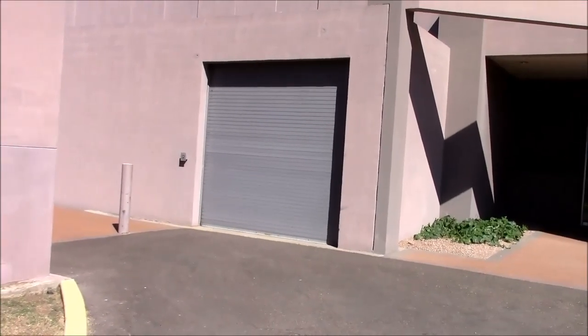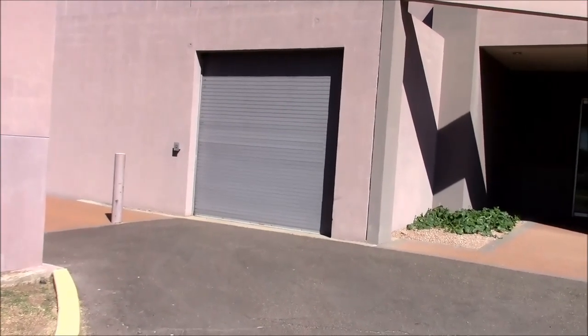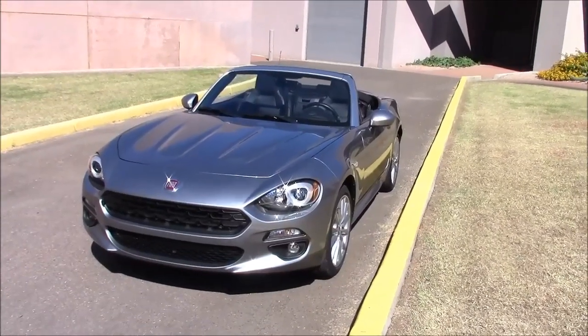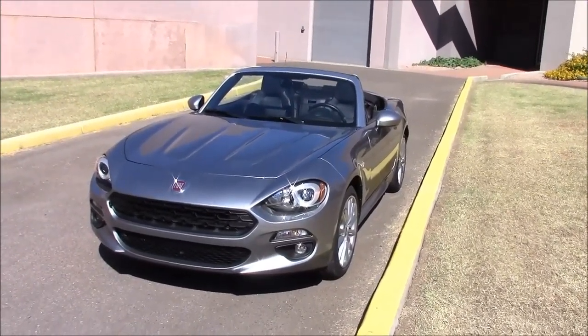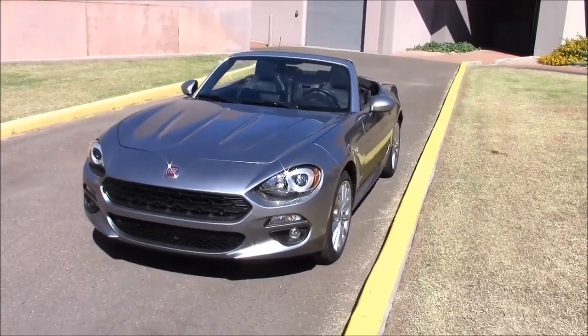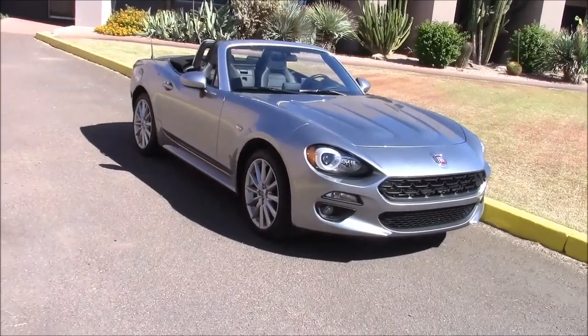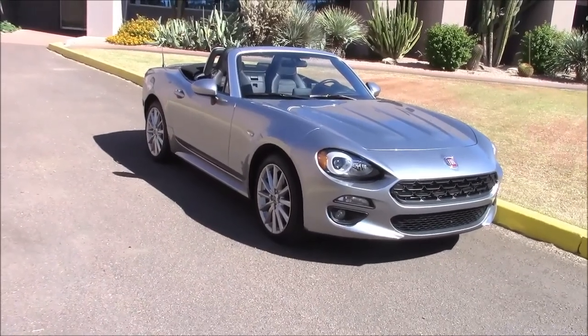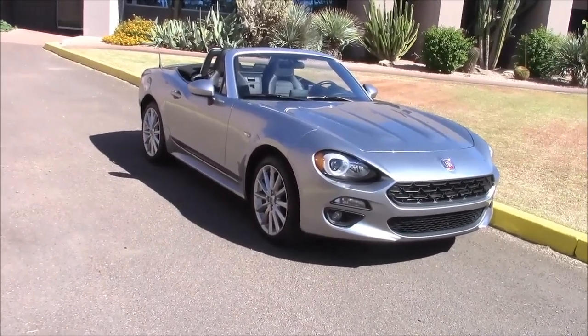We have a more modern Fiat in our garage here, so let's roll it out. It's the 2017 Fiat 124. A lot of the news clippings are comparing this to the older Fiat 124, claiming it's being reintroduced again. Not a good comparison.